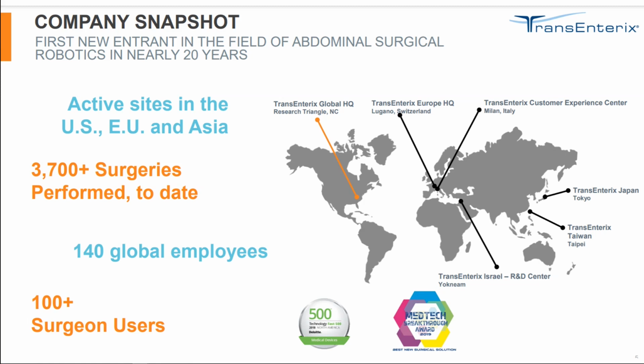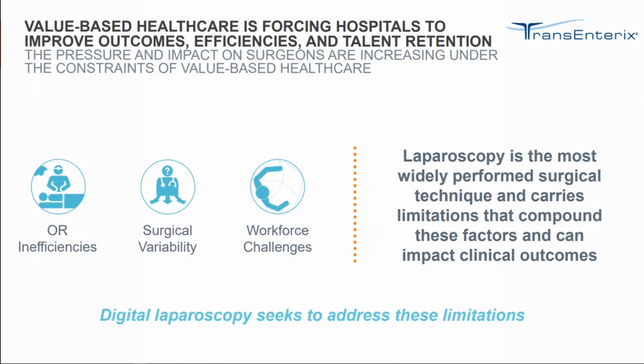So active sites in the US, EU and Asia, 3,700 plus surgeries have already been performed to date, with 140 global employees and 100 plus surgeon users. Laparoscopy is the most widely performed surgical technique and carries limitations that compound these factors and can impact clinical outcomes, and digital laparoscopy seeks to address these limitations, like we already saw.